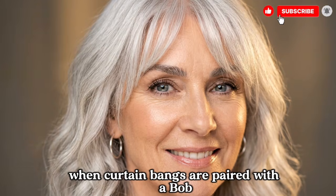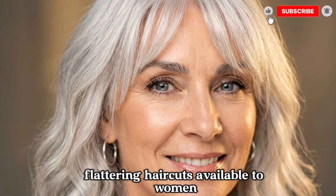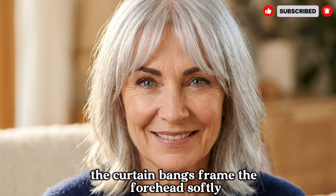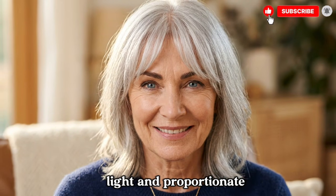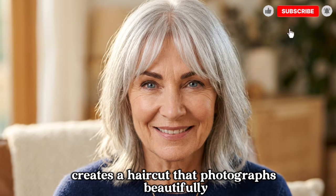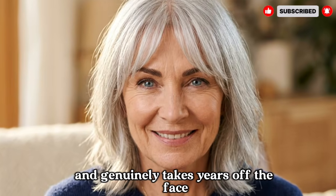When curtain bangs are paired with a bob, the combination creates one of the most face-flattering haircuts available to women over 60. The curtain bangs frame the forehead softly and draw immediate attention to the eyes. The bob length keeps the overall silhouette light and proportionate. And the combination of the 2 creates a haircut that photographs beautifully, looks polished in person, and genuinely takes years off the face.